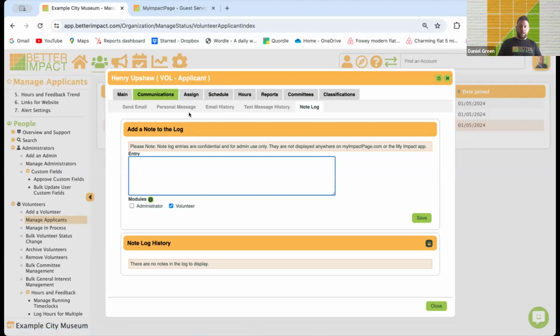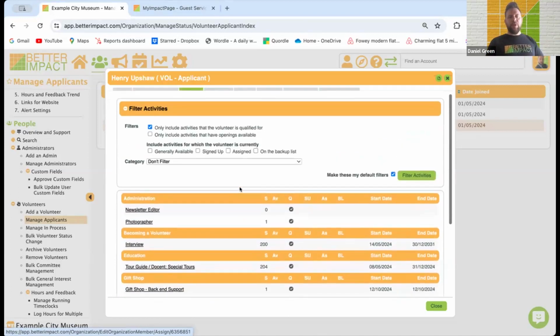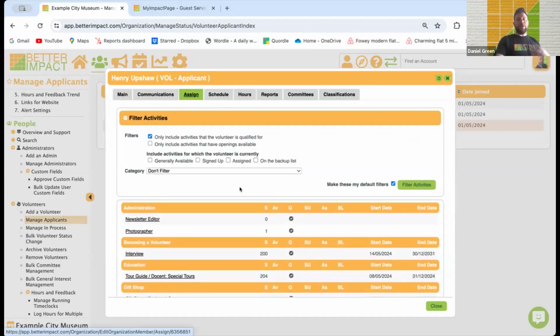As we've already mentioned, Henry now has this My Impact page account where he can self-schedule, log hours, and record feedback fields as well. But it's good to know that you can do everything on a volunteer's behalf as well. You can assign them up to shifts, just using the Assign tab. You can log his hours. You can log his feedback fields as well. You can see his own schedule. You could just pull some reports on just Henry as well. So that's a little bit about the applicant profile.